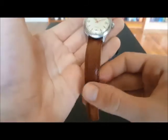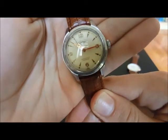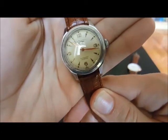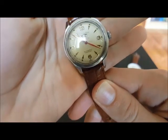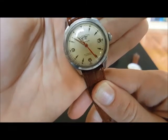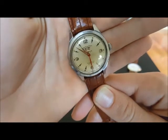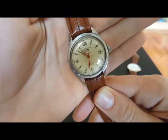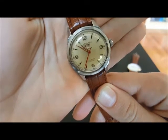But despite its simplicity, I think that the gilt hands with that amazing patina you can see in the light right now, the sort of mid-century style numerals and indices, and that great red second hand, it's a really nice looking watch. And these can be found very affordably. It seems like a lot of the auctions end up right around the $100 price point if you follow them on eBay. So I think if you look carefully, you can find them.